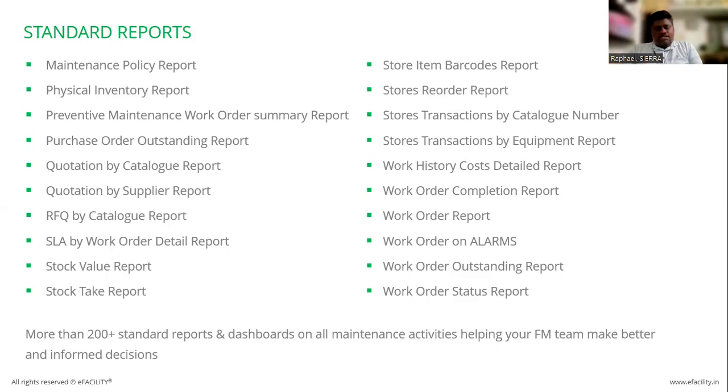Yes, we have master templates. We have 100 plus master templates available, so we have to import them one time. Once the data is filled, the report is also generated. More than 200 standard reports are readily available, so that you can export it in one shot. In case you need any customized report, yes, we have a provision in the report builder where you can generate whatever information you require from the report.